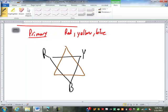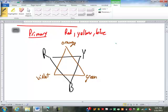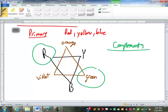The secondary colors, then: when we mix red and yellow, we get orange. Yellow and blue mix to give us green. And red and blue mix to give us violet or purple. That's the color wheel we're probably most familiar with. Now, in either one of these color wheels, we have something called complements. It's more meaningful in the subtractive color wheel because complements are actually describing what the pigments are doing to the light. For example, the complement of red is green because green is exactly across from red in the color wheel.